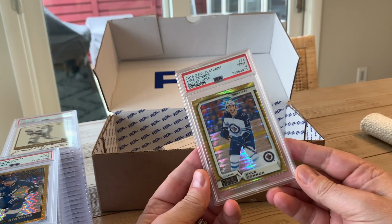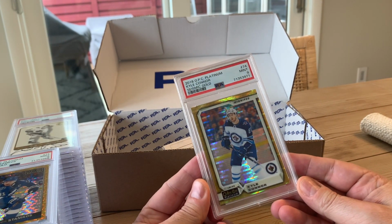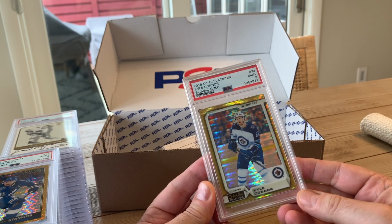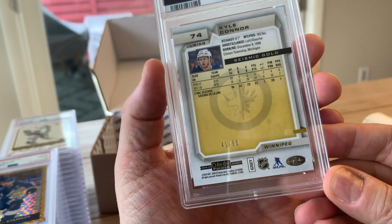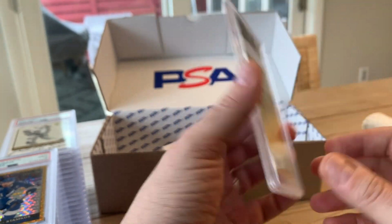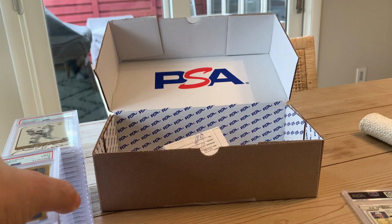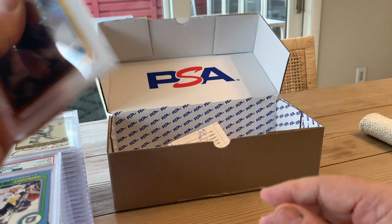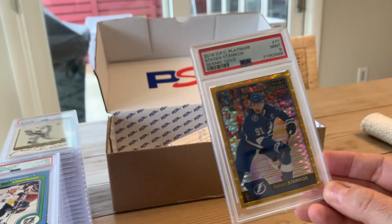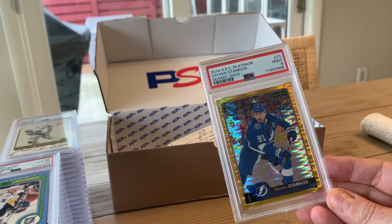2018 O-Pee-Chee Platinum, nice and shiny. This is the Seismic Gold, Kyle Connor in a 9, numbered here to 50. Are you seeing that? You're seeing that. Okay, I think I have about 4 or 5 of these in the order, but naturally since PSA puts everything back in a random order, you're gonna see them in a random order.